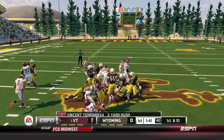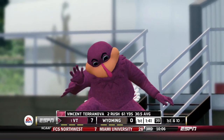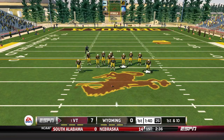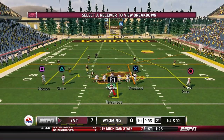On the ground, up the middle. And they make the stop at about the 49. And the short gain is enough for the first. And that tailback definitely has a nose for that first down marker. From their own 49-yard line, first down.